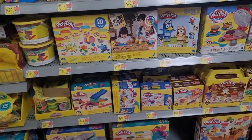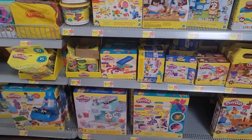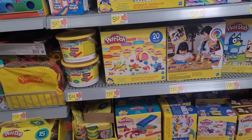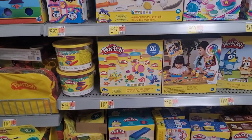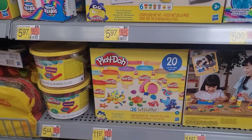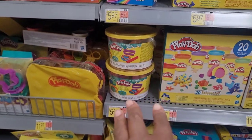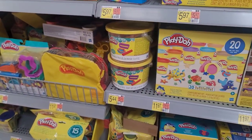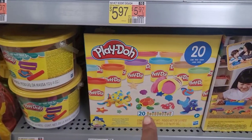All right, so the next unrelated item that I actually need, I didn't need those unicorn things, is these. So pretty soon, guys, my class, as I told you guys in a short, Play-Doh is best when it comes to strengthening fine motor skills. It's best when they do not use the cookie cutters. The cookie cutters are just for play, so there's nothing wrong with buying these. But when you want to strengthen your child's fine motor skills, the best thing that you can do is let them utilize Play-Doh.